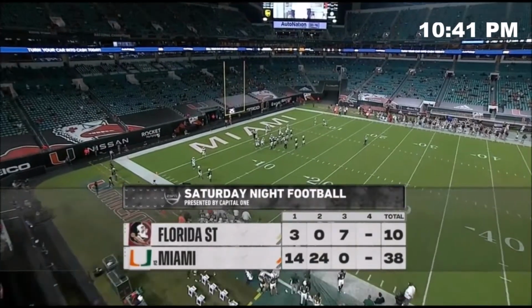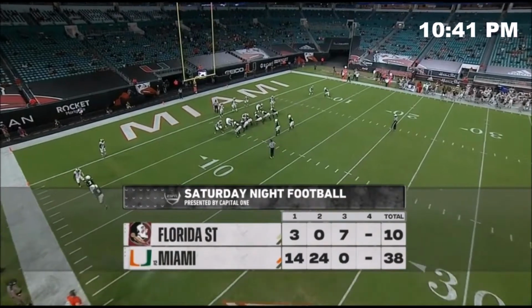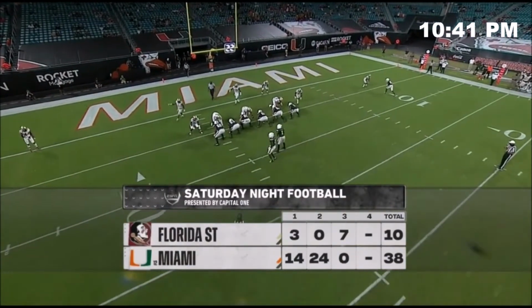Yep. Kirk in his rec room here doing a great job virtually announcing the game. Darren Brown alongside to help.